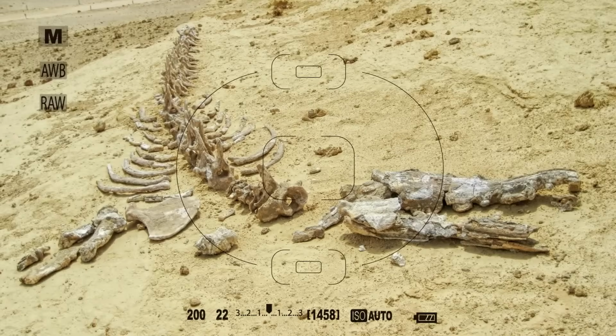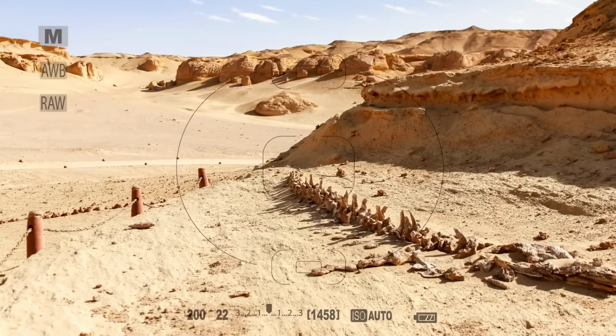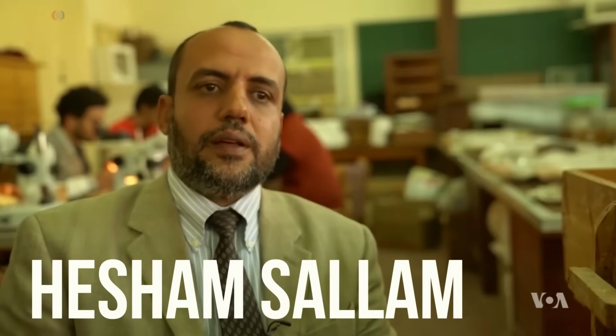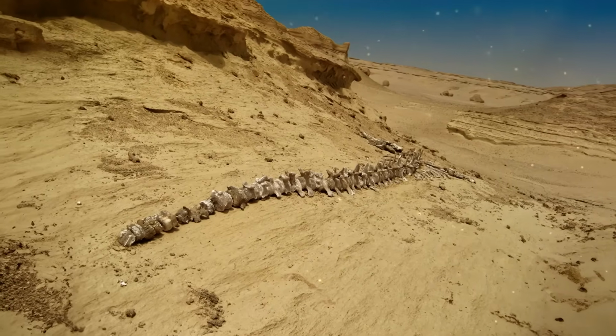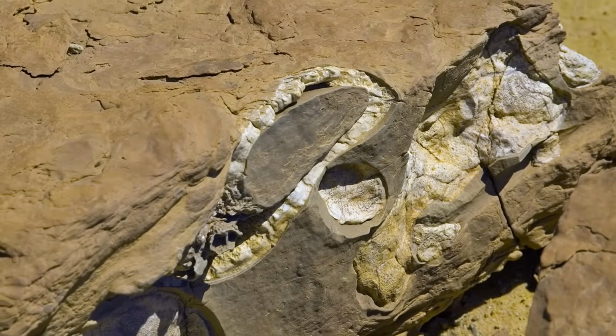And all over these 75 square miles of land, fossils cover the ground so thickly that you can't help but step on them. Paleontologist Hesham Salam says it's an unusual picture in this place. The bones are poking right out of the cliffs, as if they're calling to you to come check them out. You can spot ribs scattered all over the place.